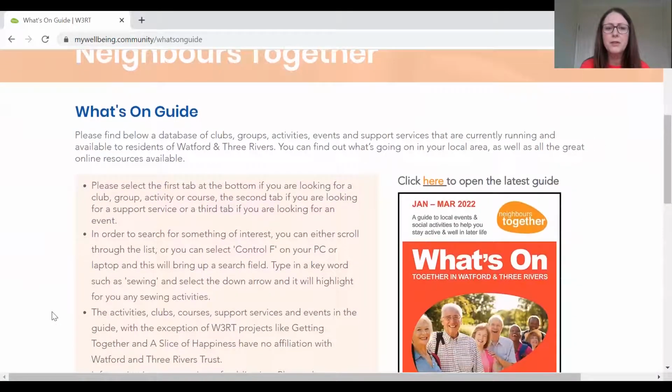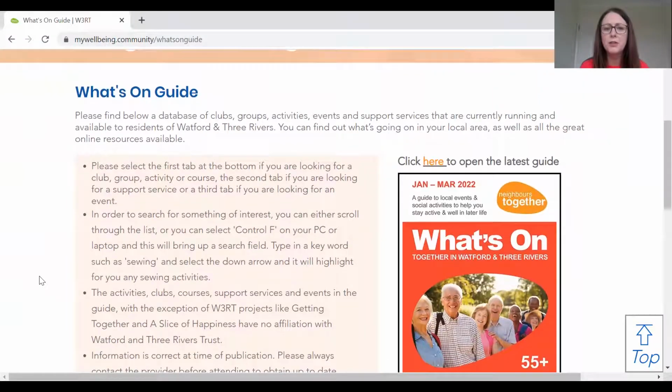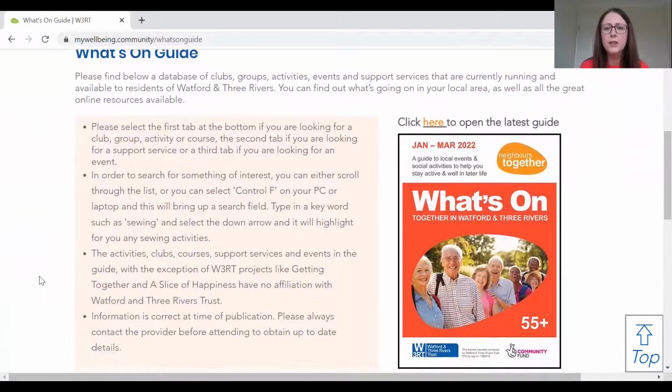So here it will give you some information about the What's On guide, what information you can find, how you can search for something. Now, there are two versions here. The first version you can see here on the right-hand side is a digital copy of our printed What's On guide. So this is a copy of the quarterly guide. This is really useful because it's a really easy way to look through the guide to find some activities. But it is only updated once a quarter.